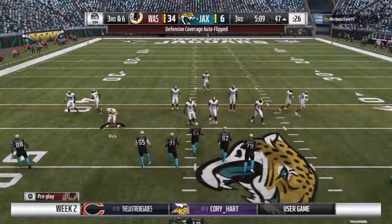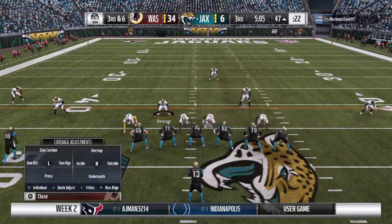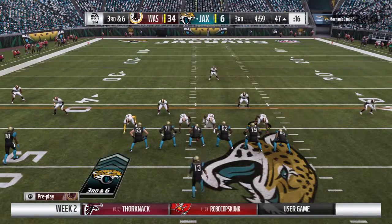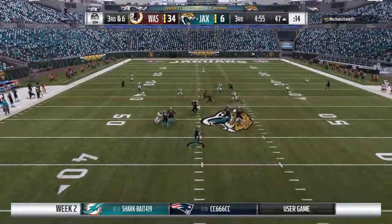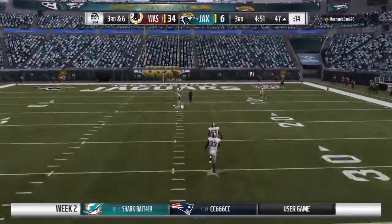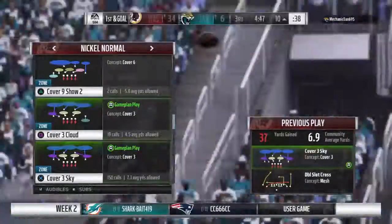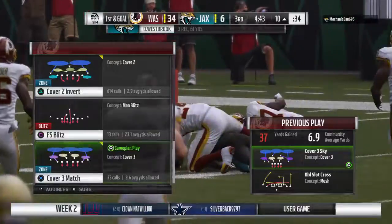The Jaguars on 3rd down, 2 for 5 to this point. This will be 3rd and 6. Garoppolo looks to throw once more. Looking long for Westbrook. It's caught at the 10. And he's taken down, but not before reaching the 10-yard line. They're able to convert on 3rd down, and that sets up a 1st and goal.